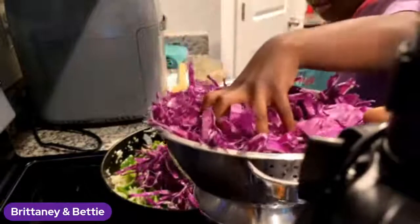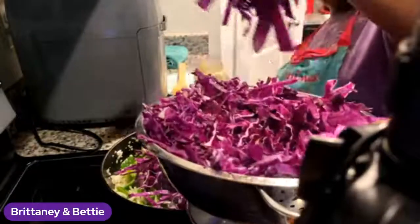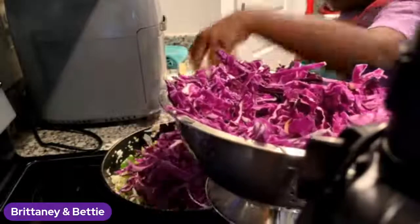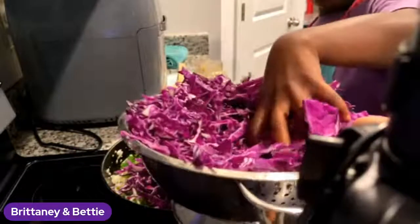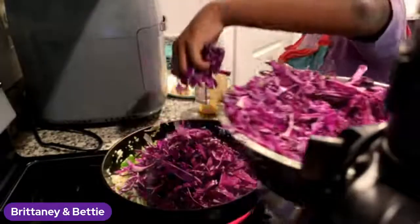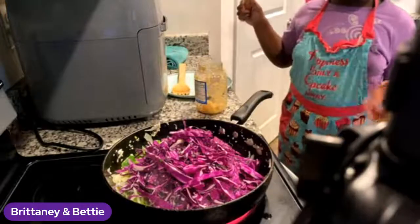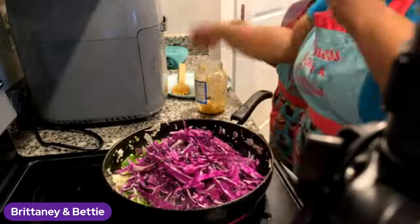Beautiful. Cabbage looks like small squirrels that been cut. They look like small squirrels. No, small squirrels that been cut up. Okay, one more. That's good. We're going to stop right there for now. Yeah. And then let me show you.